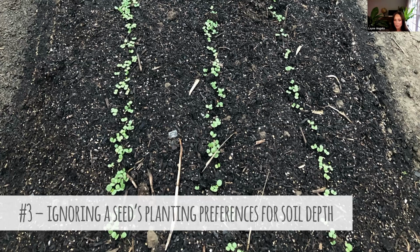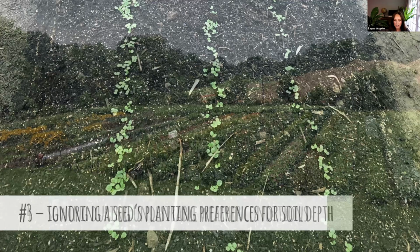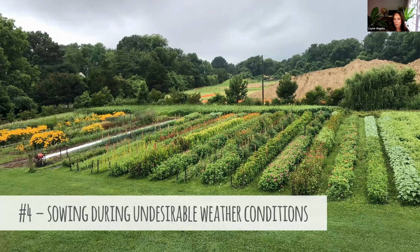Cover that seed when it didn't want to be, or vice versa? So that's a mistake to avoid. Okay, the fourth mistake to avoid is sowing during undesirable weather conditions.